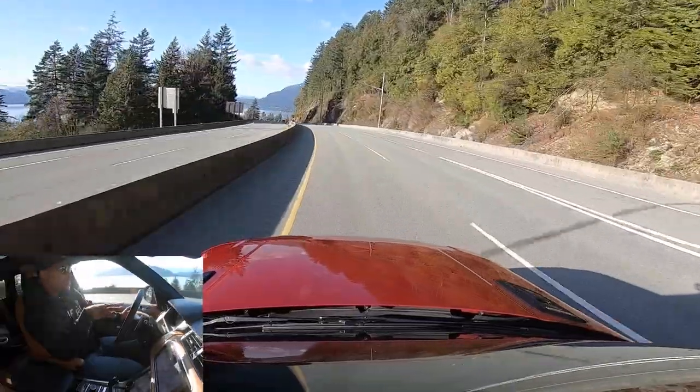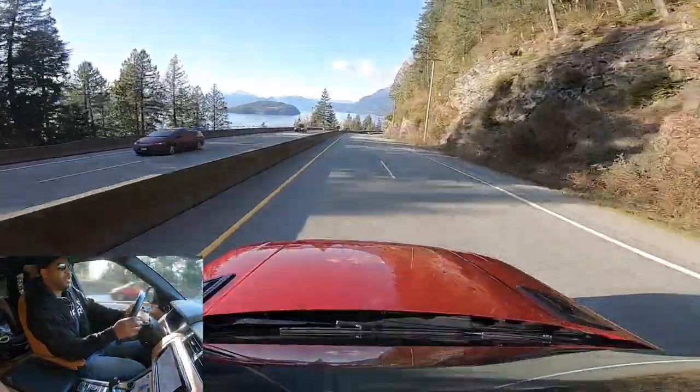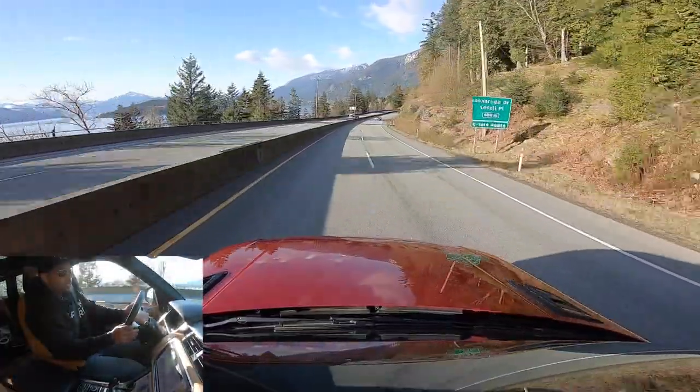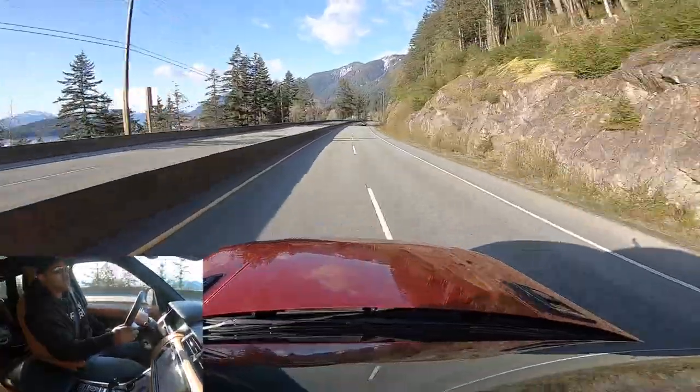I got all the safety features. I think that's just a no-brainer to get. The highway braking, and the lane keep. I don't use it on these twisty things, but it's nice to have it. It's definitely saved me a few times.